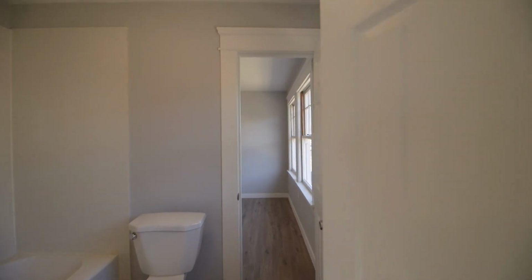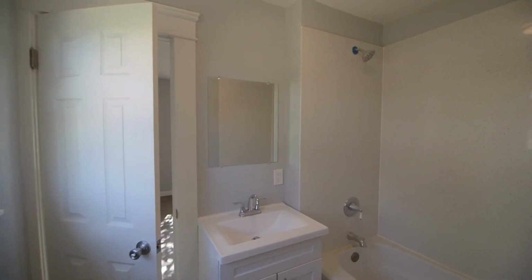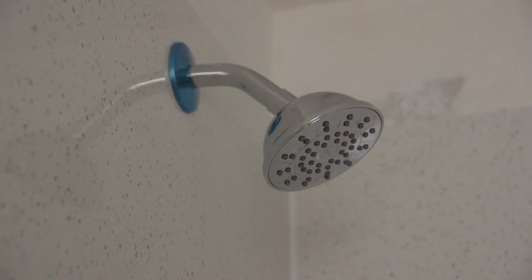It made sense to do waterproof vinyl plank flooring all throughout the house, again for a seamless feel, and it turned out really great. The last space in the house that needed a ton of work was this bathroom here. It's the only bathroom in the house, and it's a Jack and Jill bathroom, which means it's connected to both bedrooms.